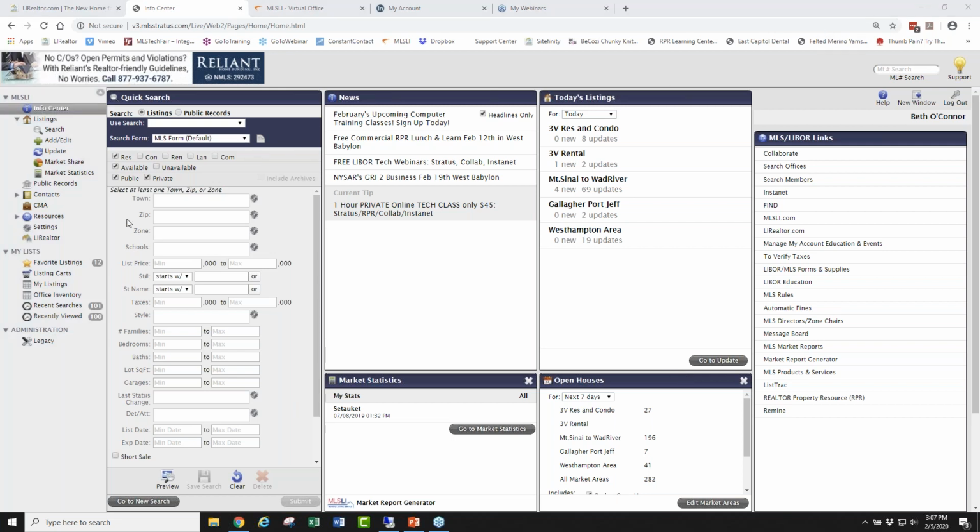Now, I want to talk about this quick search section because it's really very handy to have this right in front of you. And I want to show you how you can save some searches so you'll always have them available. So we're going to work today. We'll start talking about working with a buyer who's looking in Levittown, East Meadow, and Wantagh. Okay. And they're looking for a house.